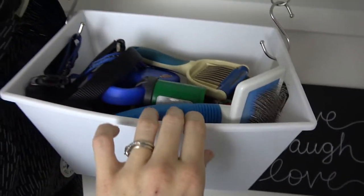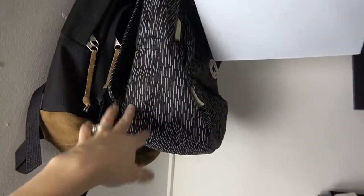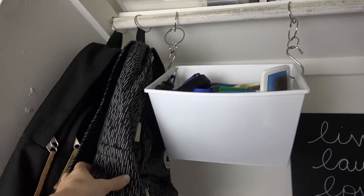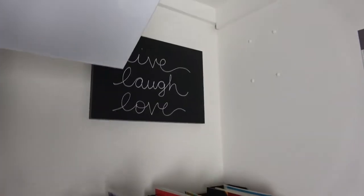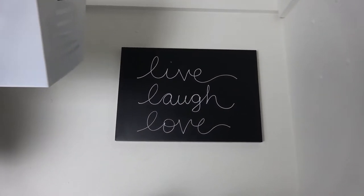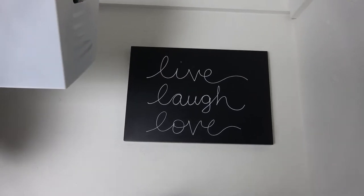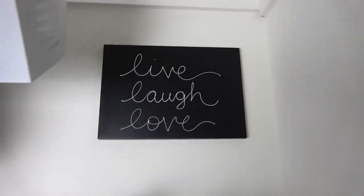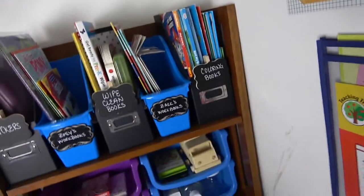Whoa. So the leashes, brushes, stuff like that, I just kept hanging with our backpacks, my husband's and then mine. And then if the kids get their own, I'll hang them probably here too. We'll see. And then I hung up this chalkboard, which I just wrote that, but I can always change that to whatever it is. Maybe that we're doing a theme or something, I don't know. And then this, let me get better lighting.